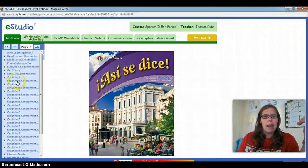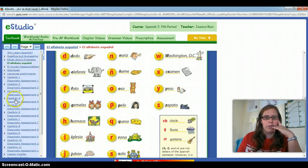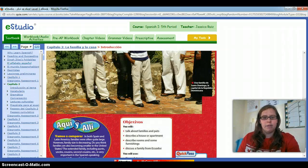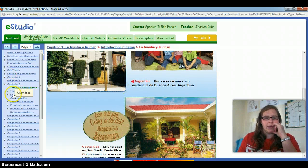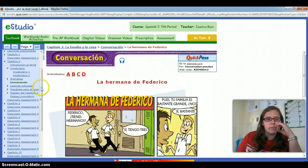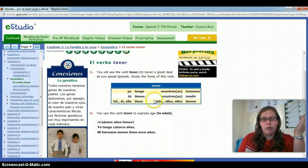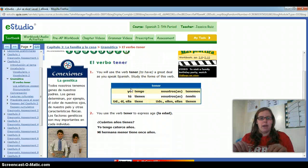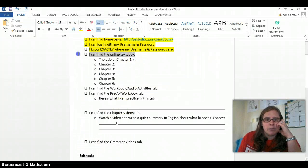So you guys know the purple book. So let's say you needed to review the alphabet. You click there and it'll help you review the alphabet. And then you can look at each chapter individually. So let's say we're going to start chapter 2. Click on chapter 2. That's the first page of chapter 2. Okay? And then as you click through it, those are actually the next pages that you're seeing. Vocab, okay, grammar, etc. So that's a pretty cool resource. You have that. So if you need to go back and review this verb, you've got that anywhere you can access the internet. So that's pretty cool. So I can find the online textbook. Yep, you bet I can.